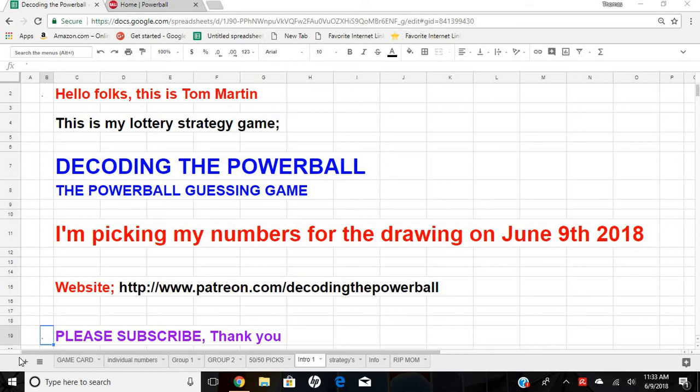This is my lottery strategy game, Decoding the Powerball guessing game. I'm picking my numbers for the drawing on June 9th, 2018.